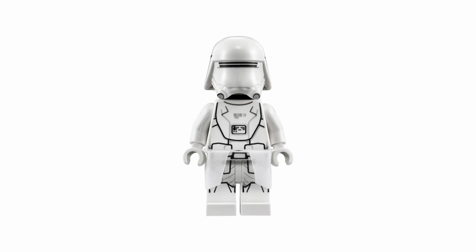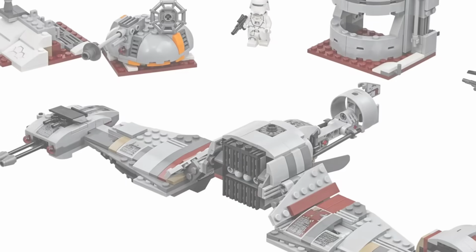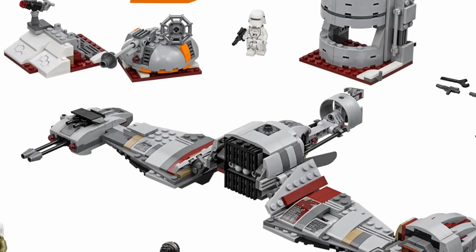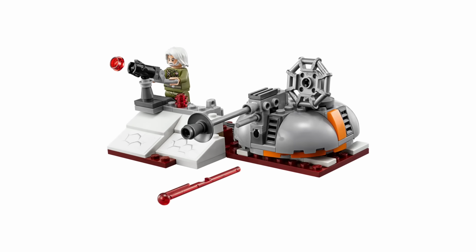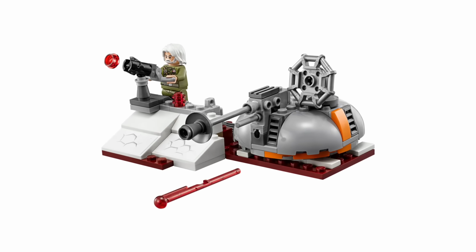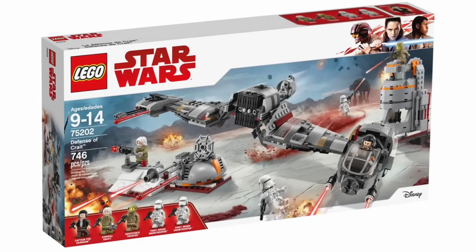The minifigures included are pretty dang good. You get some snow troopers, you get some rebel troopers, Poe Dameron. But yeah, I really love when sets include turrets and everything, and the Defense of Crate had some interesting and unique weaponry, as you can see here. Like, these side builds are pretty dang cool in my opinion. So yeah, just a unique battle set that I really like, even though it's a bit overpriced.